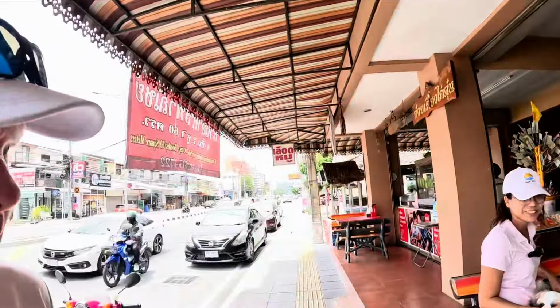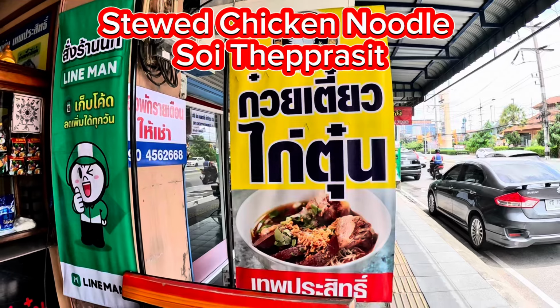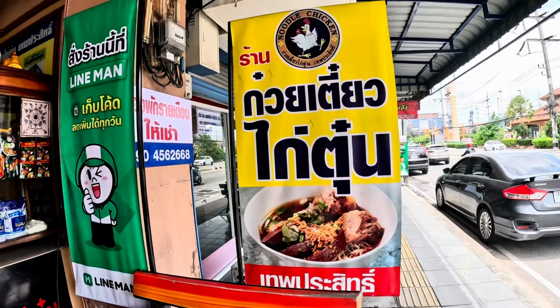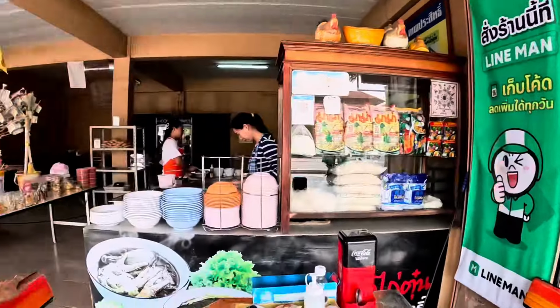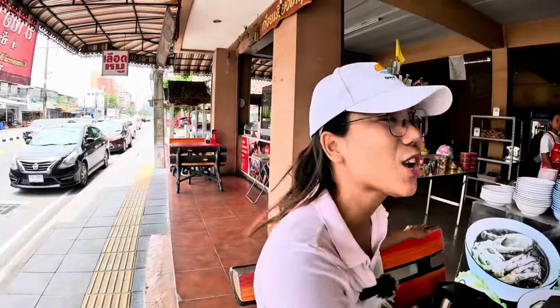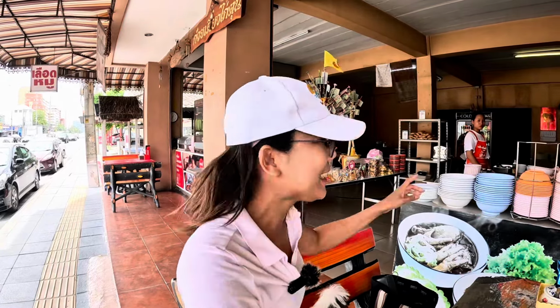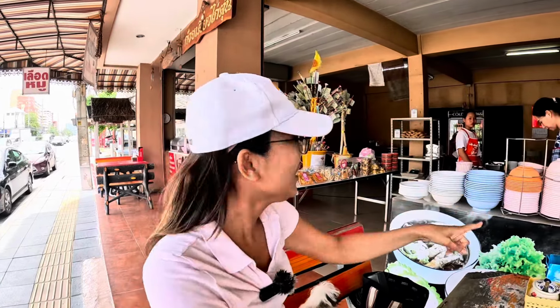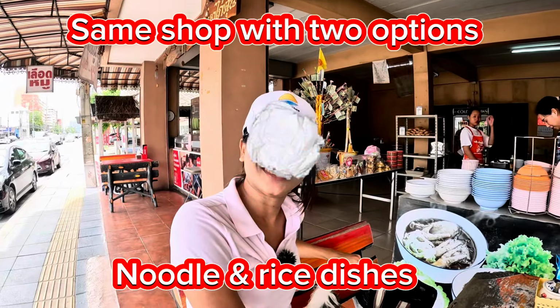And we are going to eat. What's the name of this place? This shop is called Noodle Chicken. But they both sell noodle and red pork rice. Red pork with rice. Same shop. They are same shop. Are they different or the same? Different. Because this side she sells noodle and that side rice with the red pork.